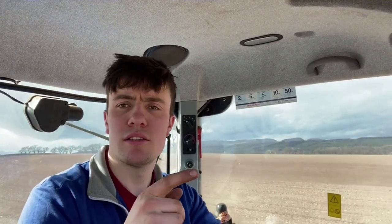I'll just try and put this field size into context. It's just over 14 hectares. 1 hectare is about 1.5 football pitches. So that's 21 football pitches in this field. So in every single square metre of these 21 football pitches, we sow 19 grams of spring barley seed, which works out at about 2.8 tonne for the whole field.